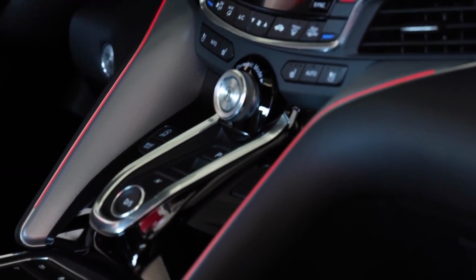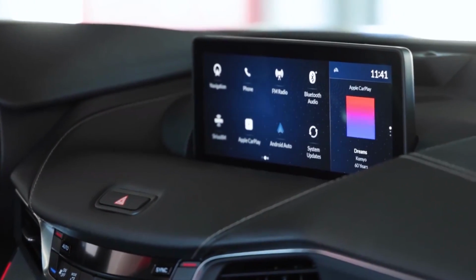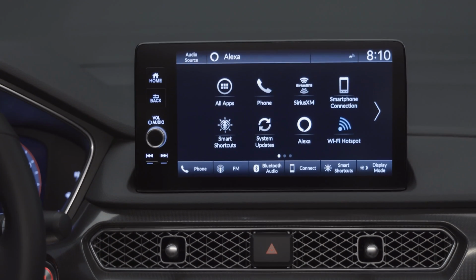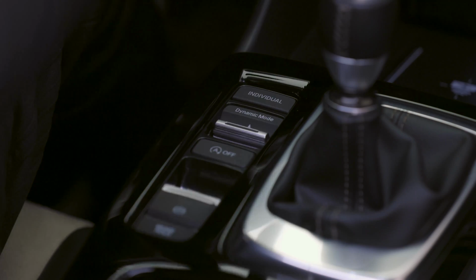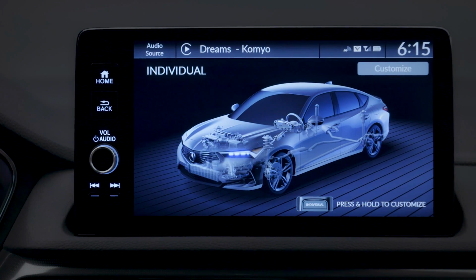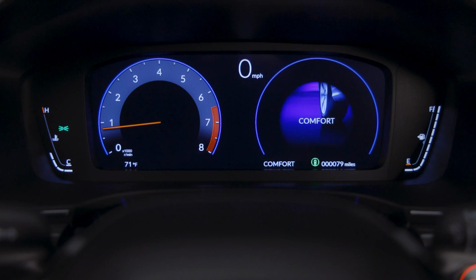Unlike every other Acura, which has that very controversial touchpad infotainment system which can be frustrating to use, the Integra has the same simple infotainment system from the Civic, which is very good for user friendliness. The infotainment system has an excellent user interface with crisp graphics, lots of great features, and optional wireless Apple CarPlay and Android Auto connectivity. You also get a digital display behind the steering wheel which looks really great too.